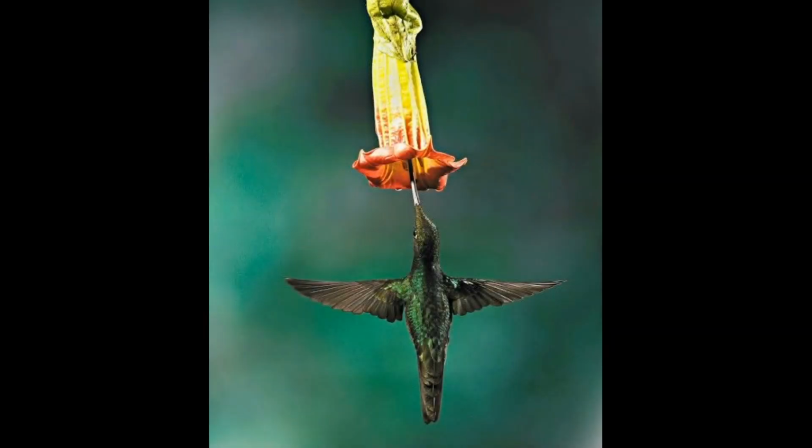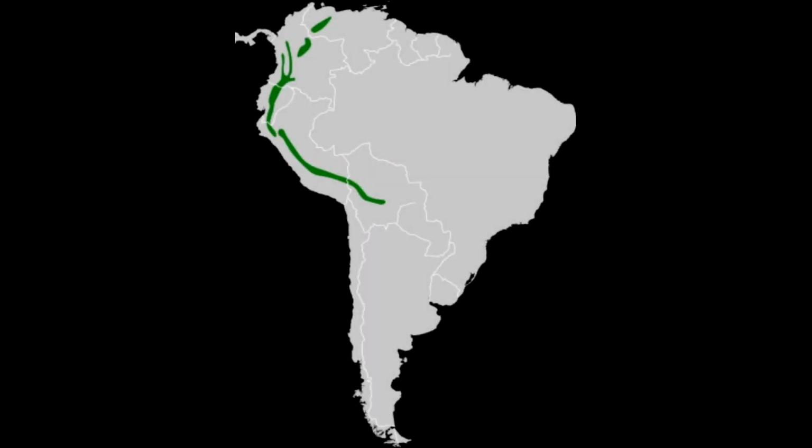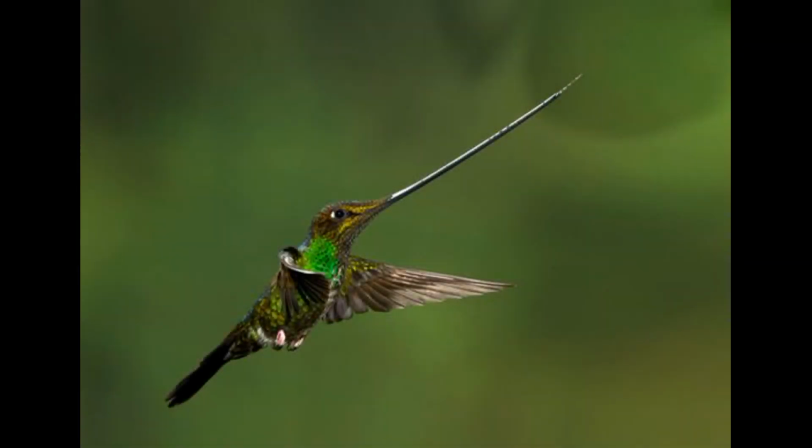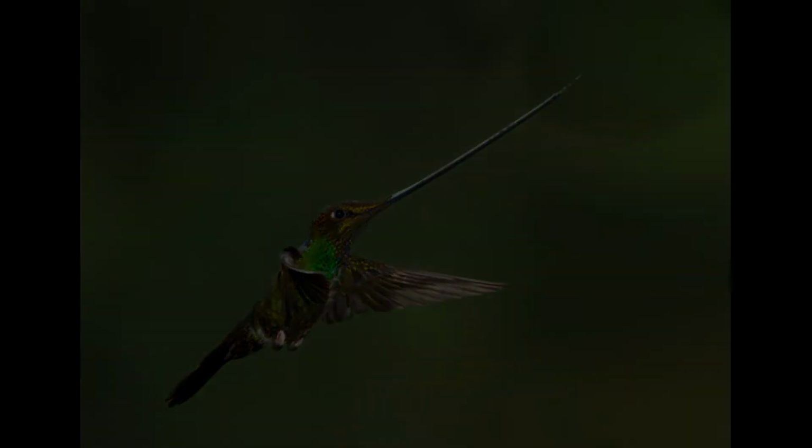Ensifera uses its bill to drink nectar from flowers with long corollas and has co-evolved with the species Passiflora mixta. Ensifera is found throughout tropical montane cloud forests of Bolivia, Colombia, Ecuador, Peru, and Venezuela. It is found at higher elevations of 1,700 to 3,300 meters, but the most common occurrences are between 2,400 and 3,100 meters. This is a preferred habitat due to the concentration of nectar producing flowers. It is a year-round resident of all three Andes ranges, with no known migration patterns.